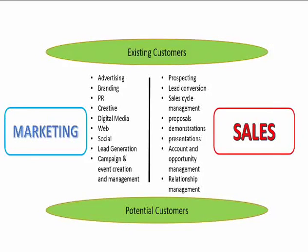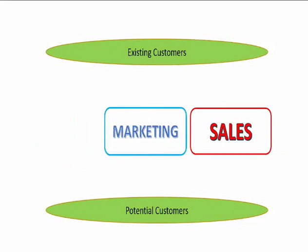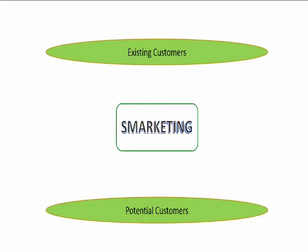So these are the functions that sales and marketing are doing, and in a lot of companies they are separate, just like this slide shows. What I like to propose is I like to see marketing come a little bit more to the center and join with sales and form what I call Smarketing. I know it's a funny word, but I couldn't think of another way of putting it. It really is combining those two groups so that the synergy of both of them coming together is what's going to help customers grow revenue and take advantage of how customers are buying today.